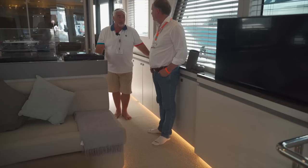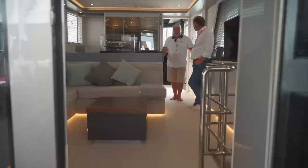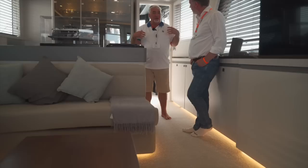So you've increased the range on the new models. We increased the range, we added the crew cabins and made it suitable, because it's a contradiction. This style is appealing to European clientele.